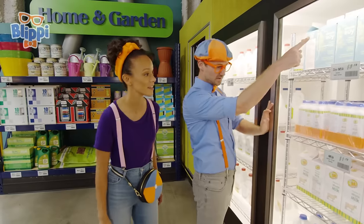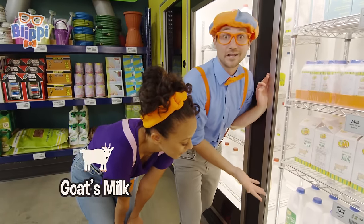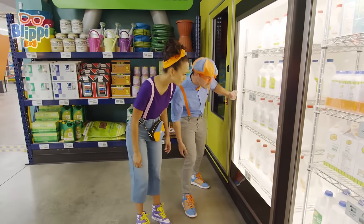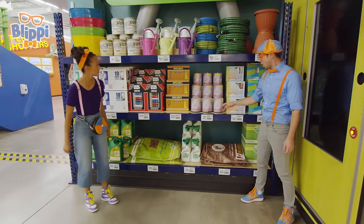Yep. Soy milk. Ooh, cow's milk. And there's even goat's milk. Oh, I don't see any here though. Nope, they must be cooled out. Oh, the electronics section?